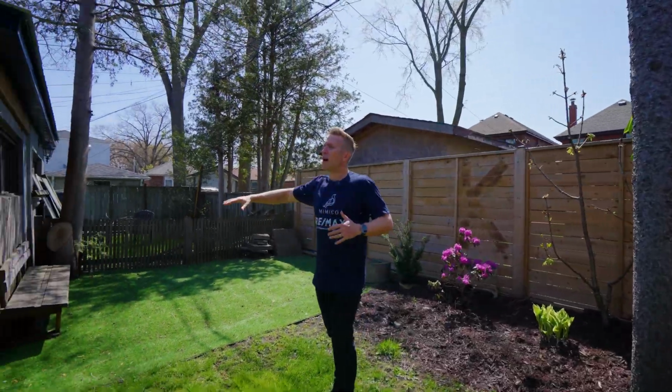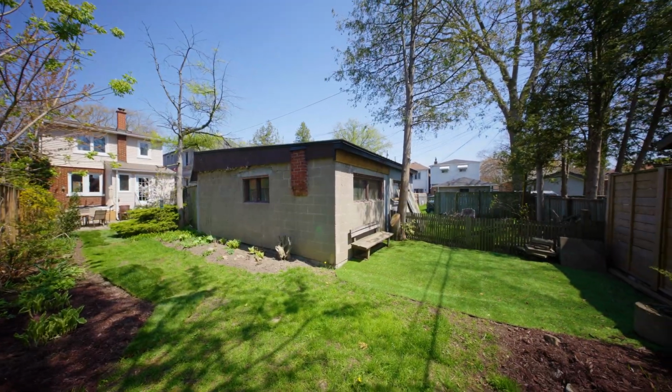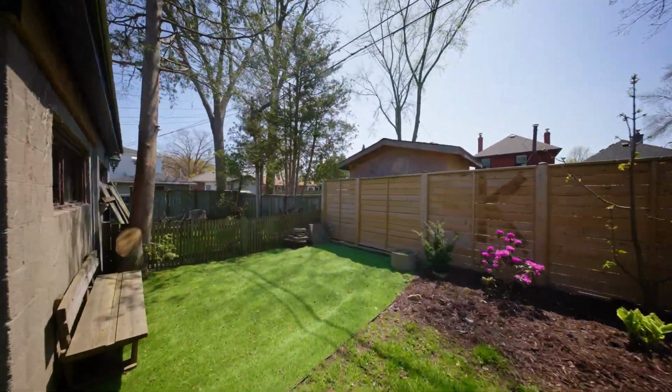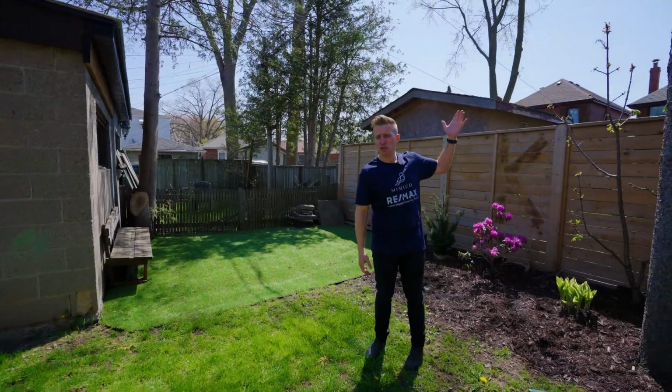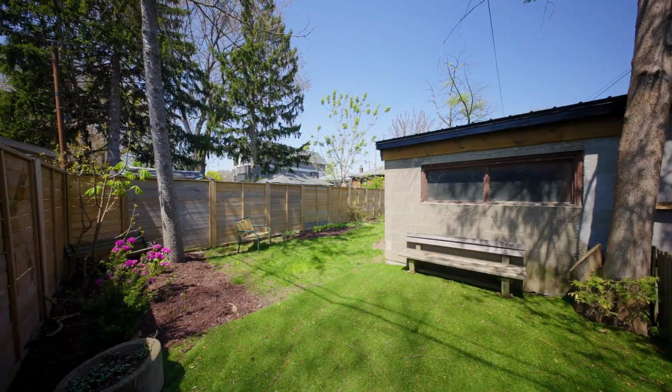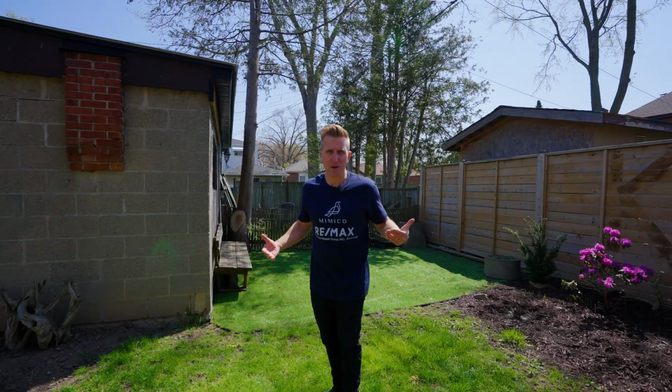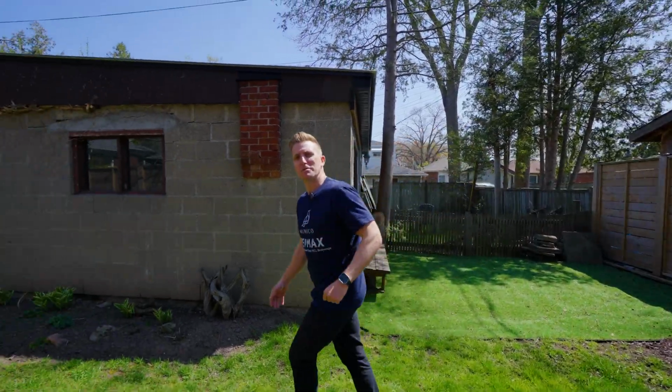And it even goes behind our garage. So this big block garage, you own half of it. And you can see this comes all the way around. Tons of privacy, mature tree, all these lovely plantings. This is the kind of backyard you want to invest in because it's going to invest right back every dollar into your family. Let's see a bit more.